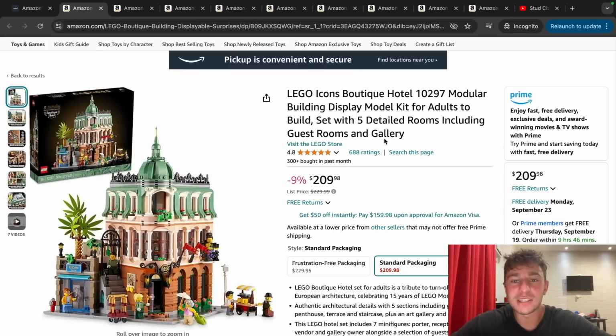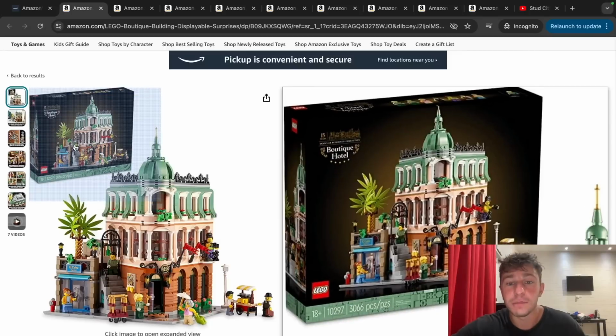All right, guys, the first Lego set is the Boutique Hotel. And as I mentioned in one of my previous videos, this set retails for $230, and when it went on Amazon Prime Day during the sale in July, this bad boy, for a very small time, probably maybe an hour, went from $230 to $160.99. So I'm gonna call it $161 all in for this Lego set, which equates to about 30% off.